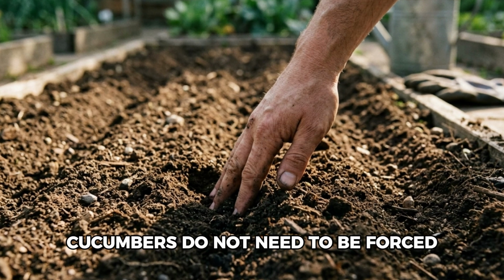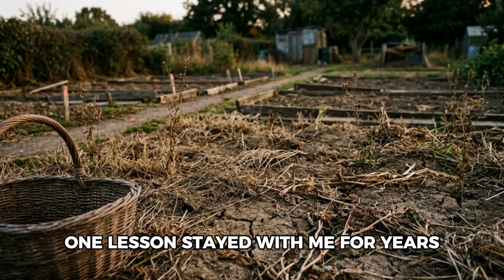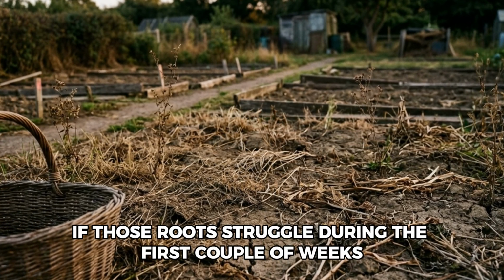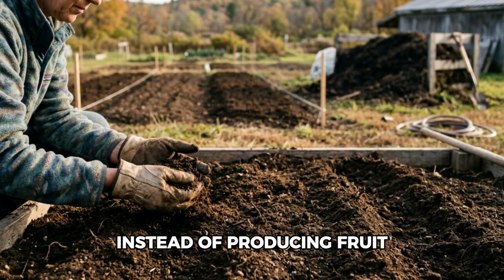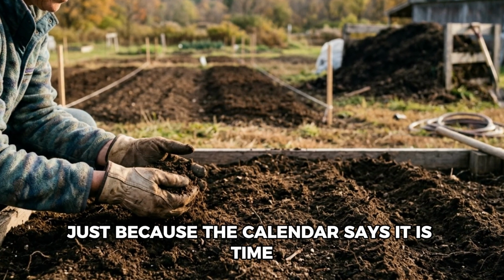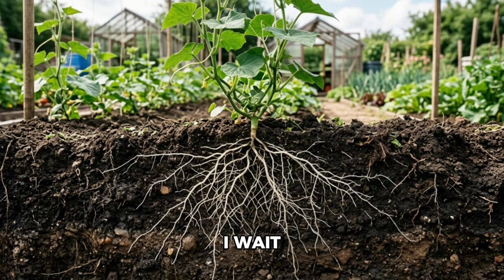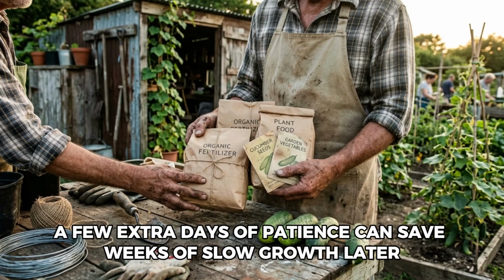Cucumbers do not need to be forced. They need to feel comfortable from the very beginning. One lesson stayed with me for years because an old gardener told me that the first roots decide the whole season. If those roots struggle during the first couple of weeks, the plant spends the rest of the summer trying to recover instead of producing fruit. That is why I never rush to plant just because the calendar says it is time. I always check the soil with my own hand. If it still feels cold a few inches below the surface, I wait. A few extra days of patience can save weeks of slow growth later.